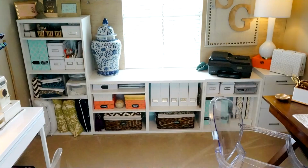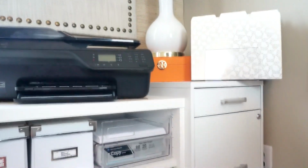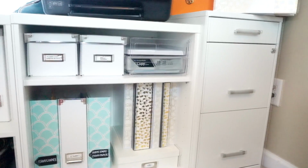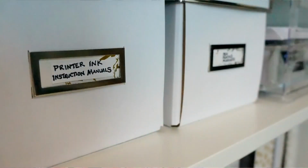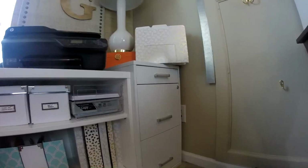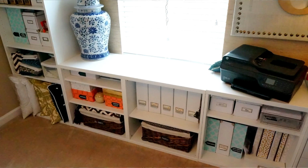When I was setting my zones up, the zone for my office, of course I knew that my printer needed to go someplace. I needed to house any extra paper, cartridges. So just think about that when you are setting up your zones. By grouping everything and keeping everything right there together, it makes it easy for me to see how many supplies I have and what I might be running low on. A print station or print area would be great for an office.